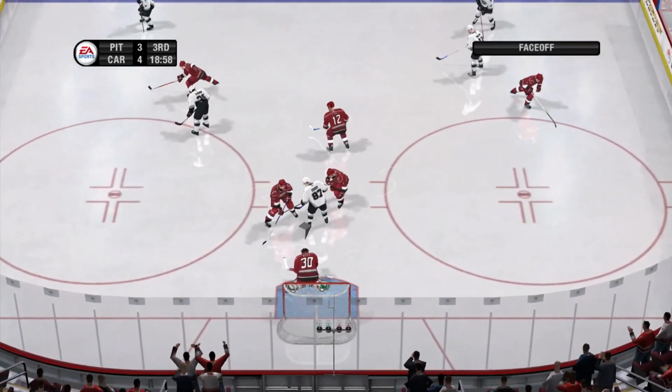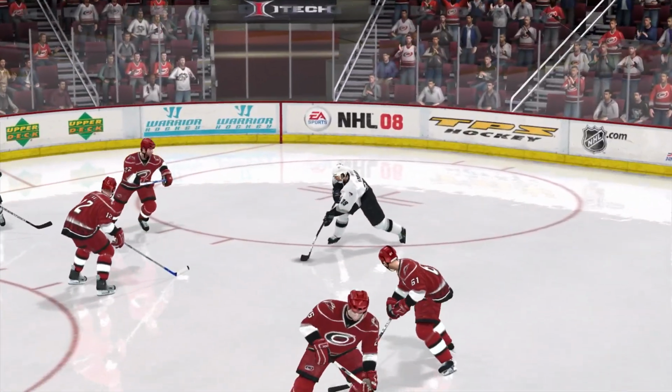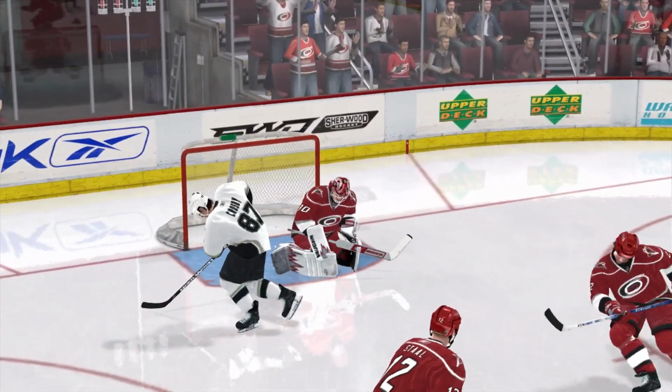Big time wrist shot. Ward's performance in net tonight, probably average by his standards, but they got a lead. Yeah, but I think to close the deal, he's got to be a little better. I mean, now's the time to dig in.